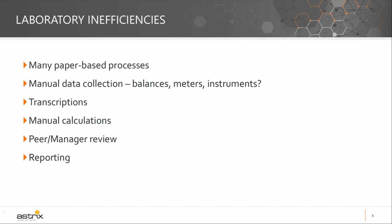So what does that mean? A lot of manual data collection, especially for what we call the non-smart instruments like balances, maybe pH meters, things of that nature, RS-232 types of instruments where people are reading off of the instrument, writing it down in a logbook or on some sort of bench sheet, and then taking it from there. Instruments, I have here with a question mark because there's also manual data collection as part of this.